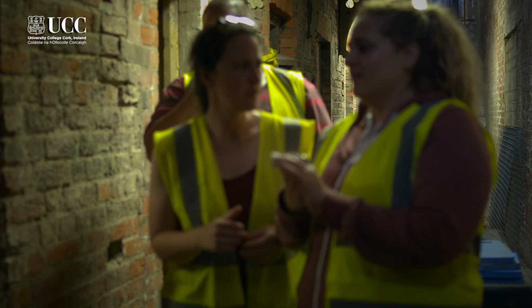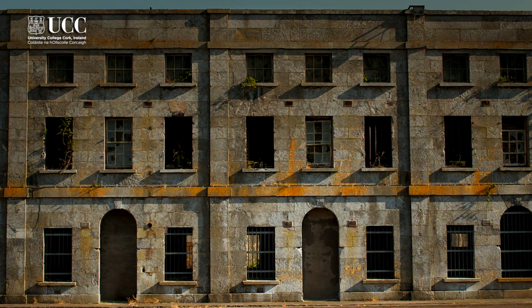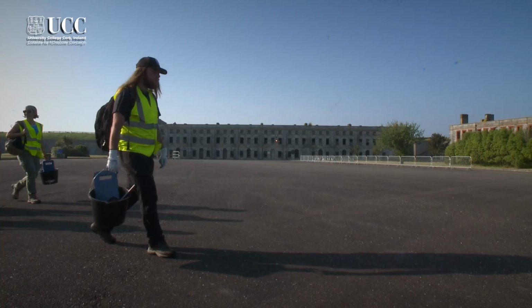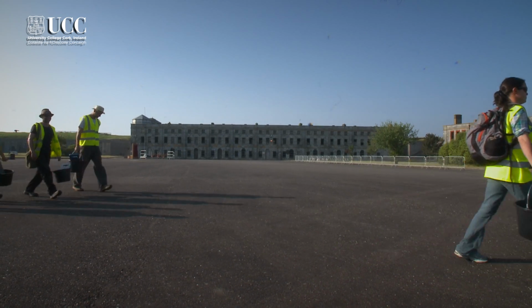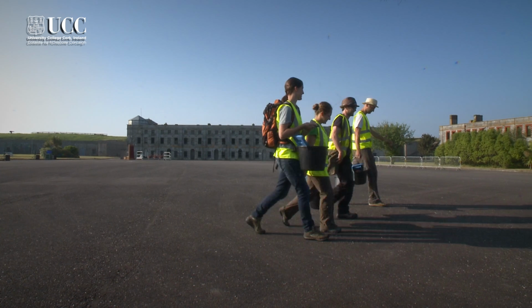And the unsuitability of Spike Island as a prison is a constant theme running through the annual reports of the Inspectorate of Prisons from this period. And the main problem with Spike Island was the fact that most prisoners lived in dormitory style accommodation rather than in these separate cells such as what you see here. And it has always been a prison because it was built in the 1850s.